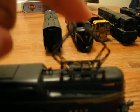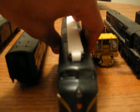Great sound locomotive. It has a great sound in it. Great detail. I love the way the pantographs look and everything. See? Fully functional. All the sounds are correct for it. I love it. And then this is my Pennsylvania Road E7AB set right here.